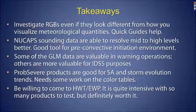I encourage everyone to investigate the RGBs. Even if they look different from how you visualize meteorology, make sure to investigate those because it is really valuable, especially as we're looking at it. Quick guides help. NUCAPS sounding data has been very good at resolving mid to high levels. Good tool for pre-convective initiation.